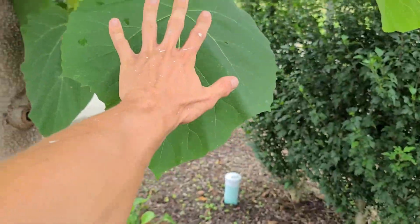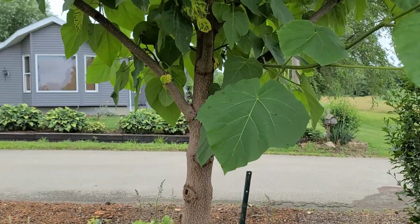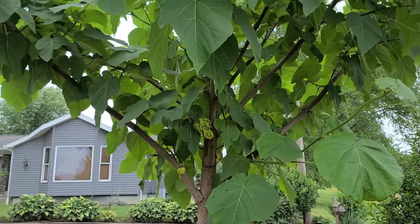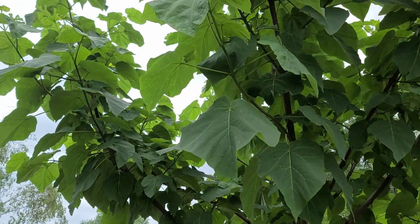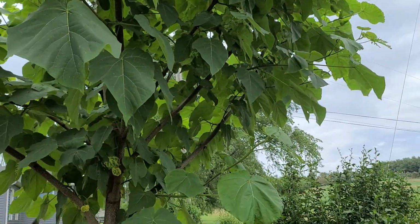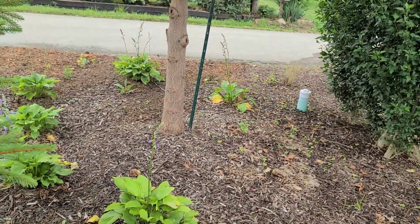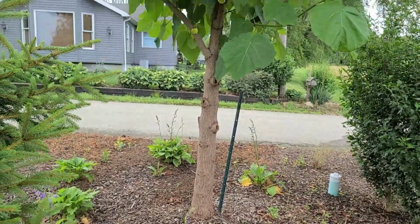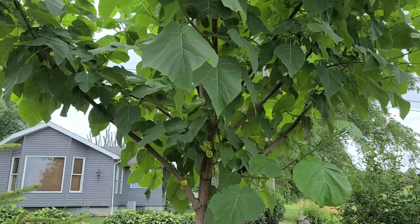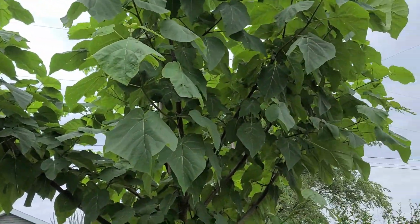Big leaves as well. They actually got smaller as the tree got bigger, but these can get over 2 feet across. I have an Empress in the backyard. I might show you. It's a 32-inch leaf right now, but this one's the best structure and has the most symmetrical canopy. So hoping none of these break off in the wind.